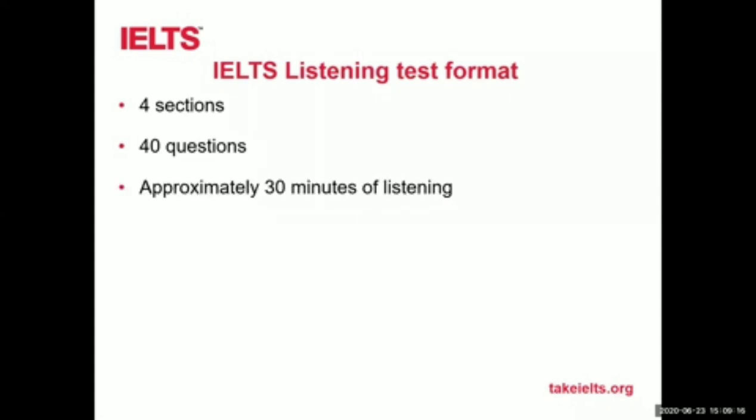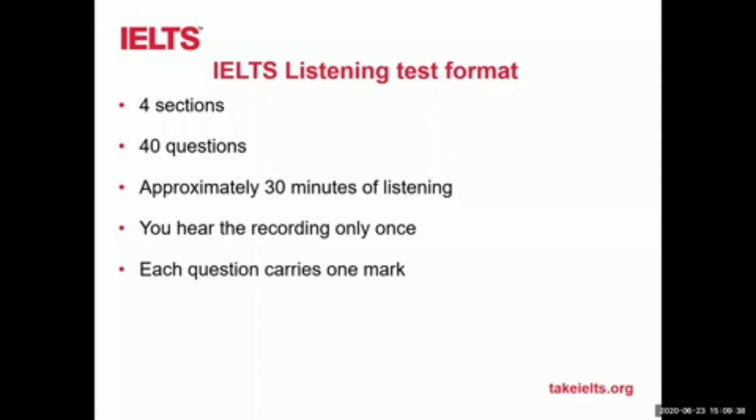So there are 4 parts to the IELTS listening test. There are a total of 40 questions. It's approximately 30 minutes of listening that you do, but you hear each recording only once. So it's a bit like real life. You only hear what people say once. They don't repeat themselves. Well, I sometimes do repeat myself, but generally we try not to. Each question is worth 1 mark.